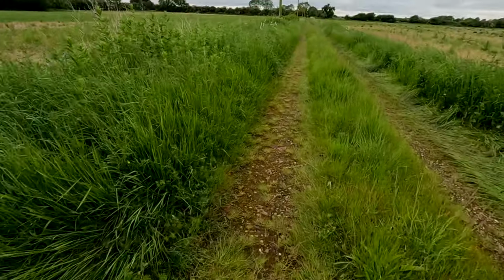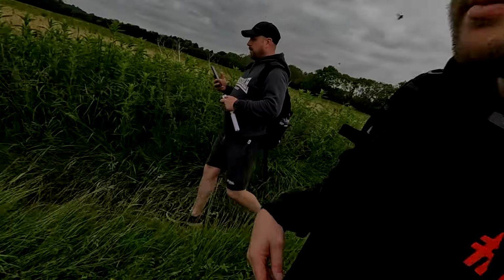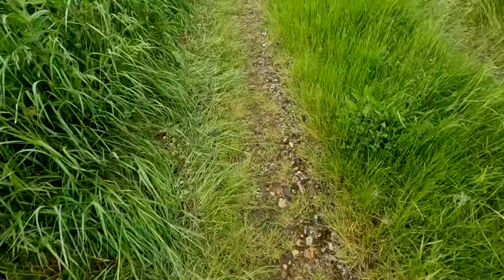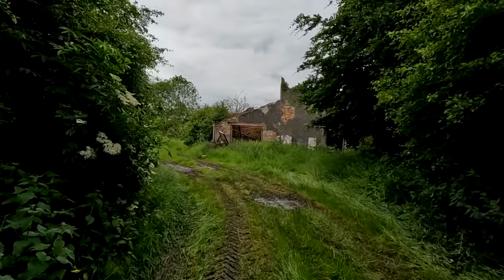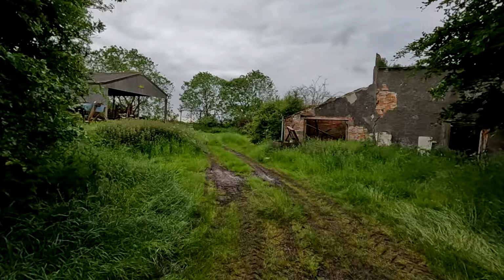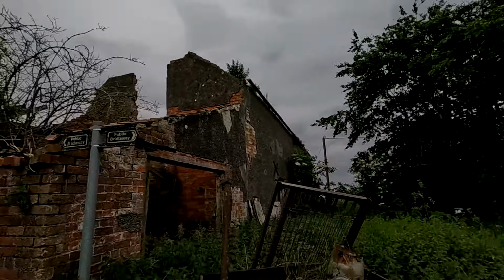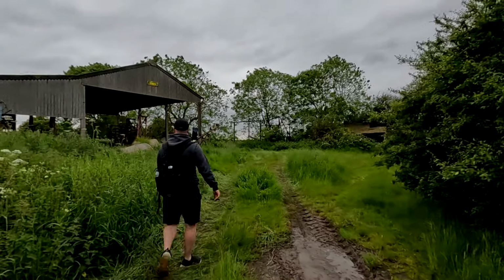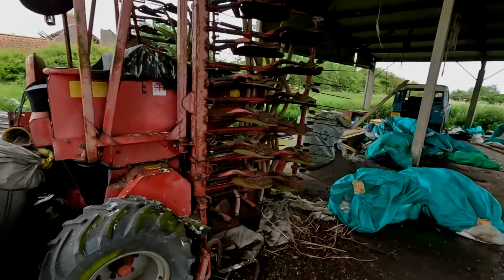Yeah, someone's been driving down here, look. Might be a farmer using the barns or something. I don't know. Yeah, someone's definitely been driving, so all the grass is flattened, isn't it? It looks abandoned, but it appears that someone must be using the land. Yeah, it's all falling down in here, look. There we go then. Mystery solved. Public bridleway. Yeah. No trespass. Make sure your foot doesn't go over the edge. This ain't been used for a while, look.